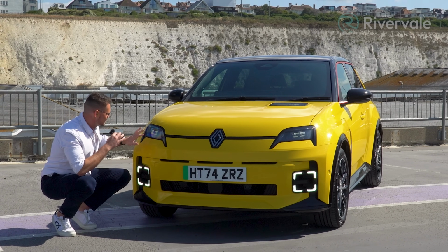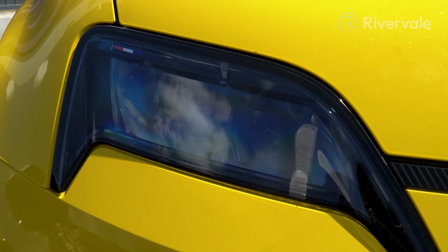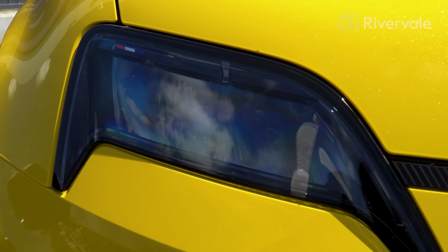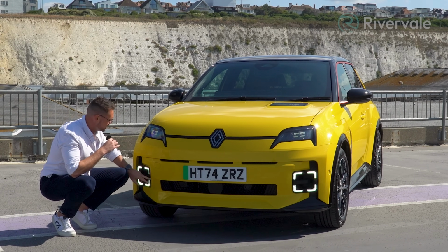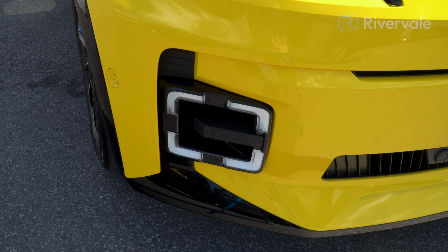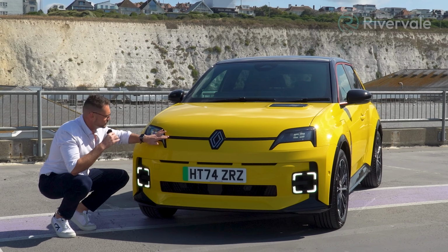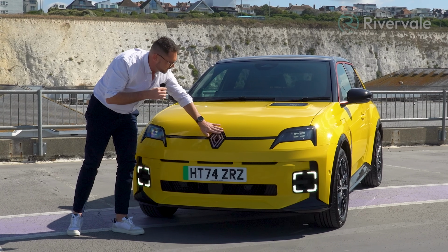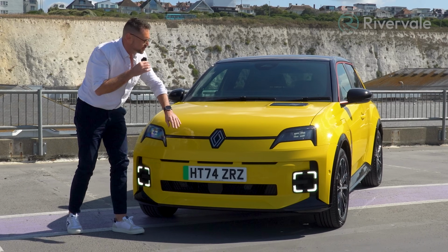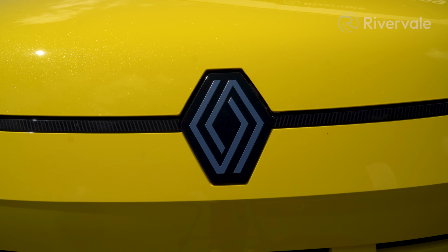The LED lights, super cool here. It's kind of like a hologram on the front of the light. You probably can't see it here in this light. This kind of replicates what you see here with the LED daytime running lights. Kind of looks a bit like a retro stereo dial. You've also got this kind of carbon fiber effect trim along the front here, and then the large, flush, minimalist new Renault branding, which does look super cool.